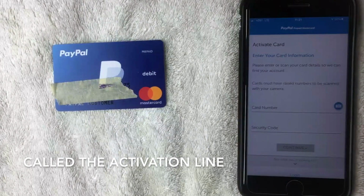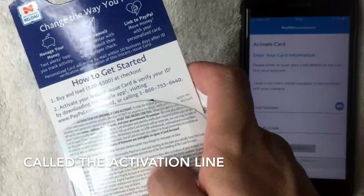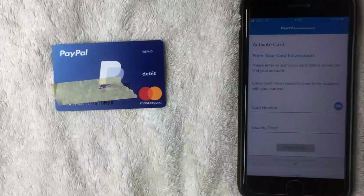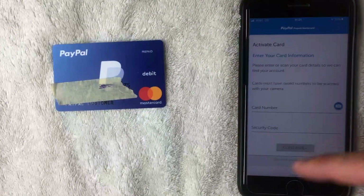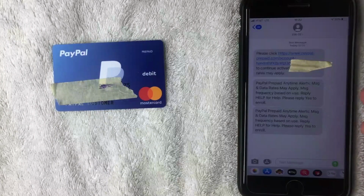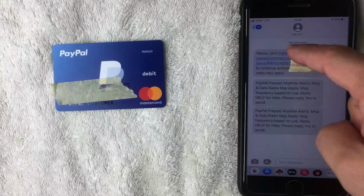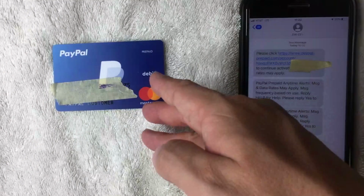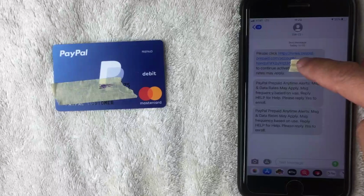I called customer service, or the activation line on the back of the card, right here, 866-753-6440, and they have an option to text message you a link to activate the card. So let me switch over to that text message. All right, so here's the text message that I received. Basically, you just click on this and it brings you to a web page that you're supposed to activate the card. Let me go ahead and click on that and I'll show you what it looks like.